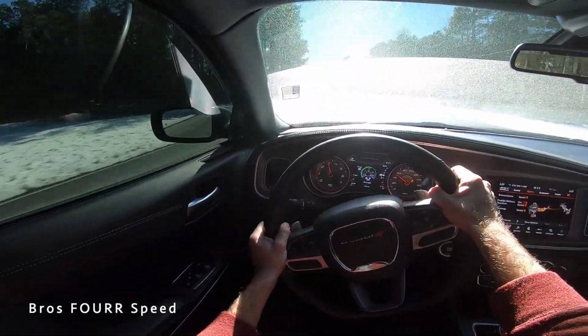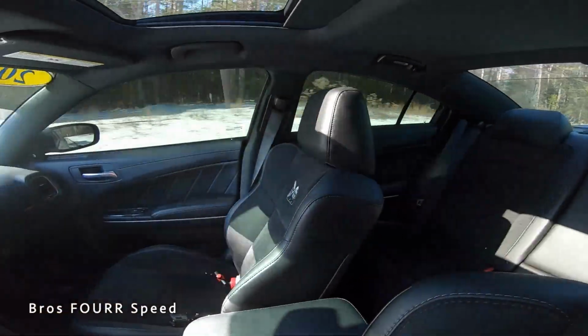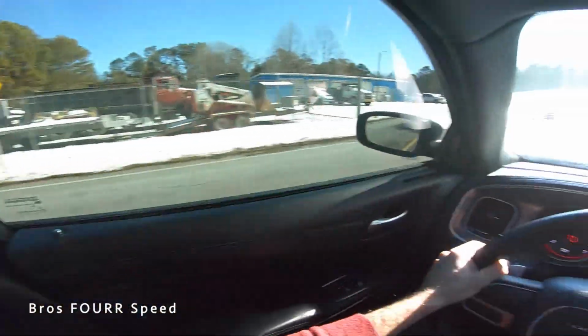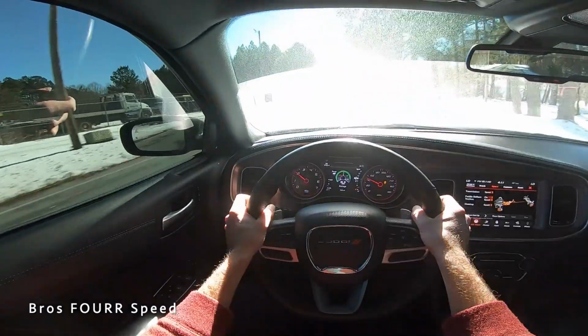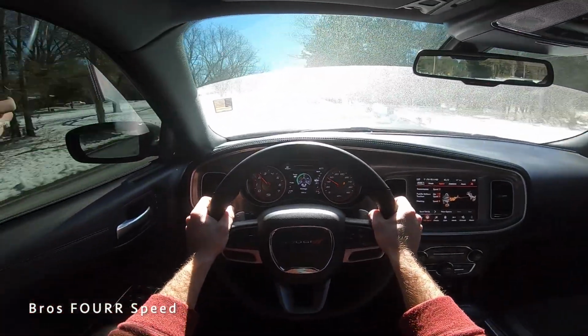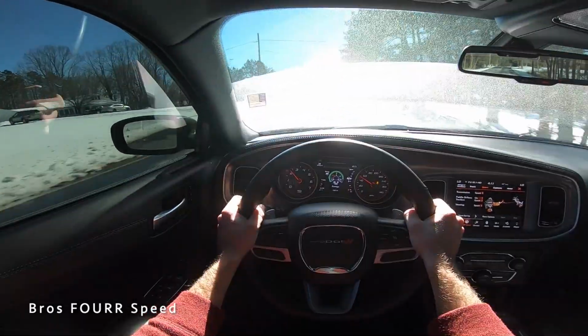And we'll take a quick look at visibility again from this angle. So you can see over my right shoulder there, you can easily see out. And then over my left shoulder, perfect visibility through that rear glass there. But I think that's gonna wrap it up for my walk around review and test drive, getting behind the wheel of this 2021 Dodge Charger.